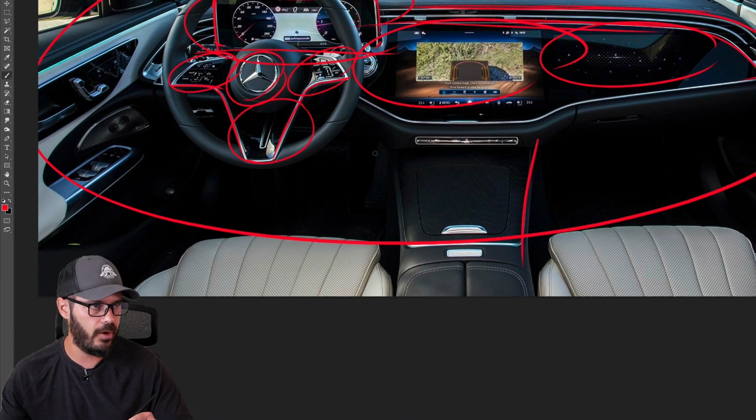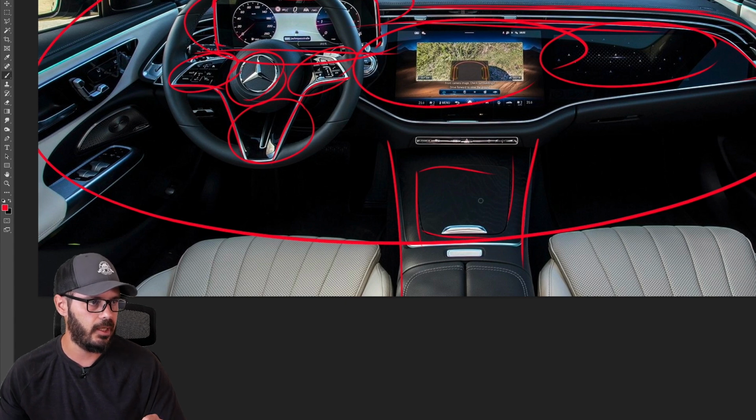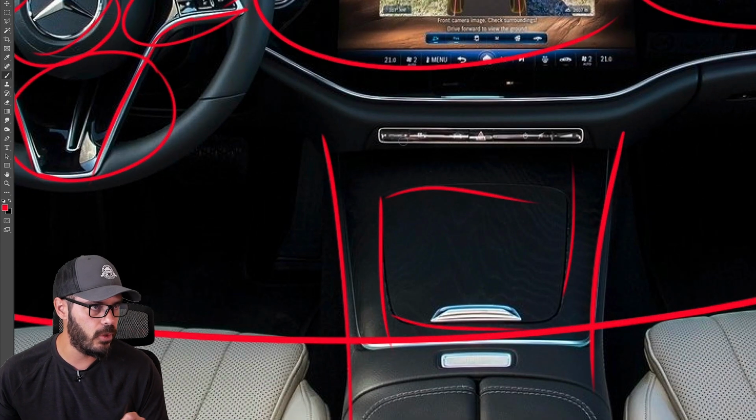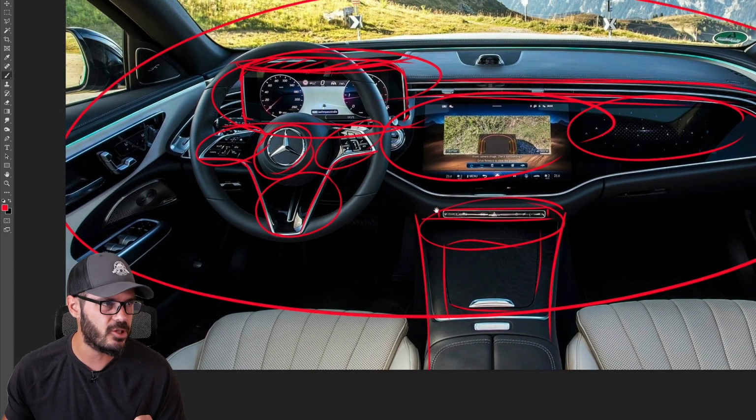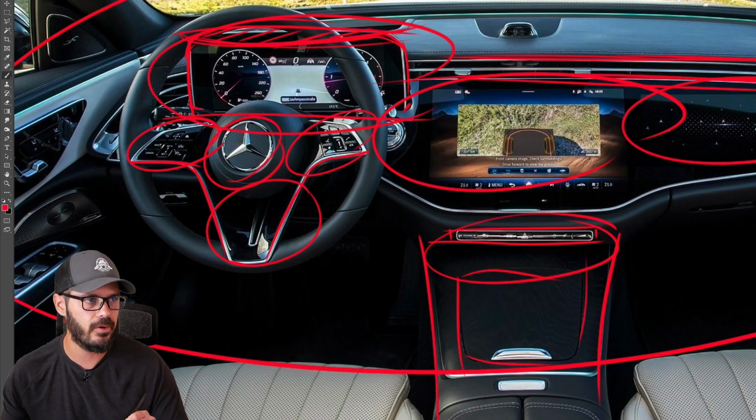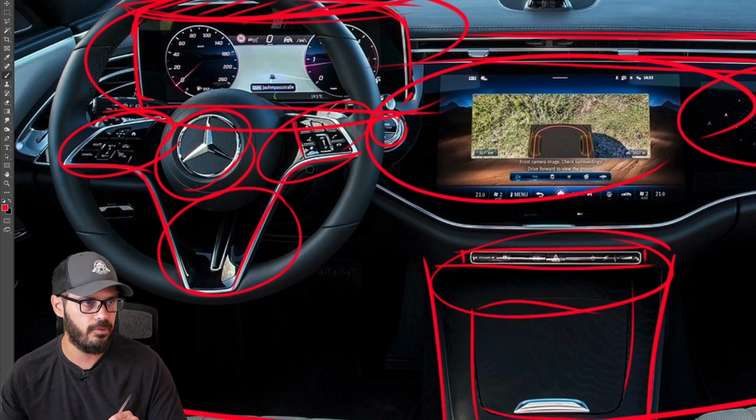Center console looks fairly traditional to me. You do have the compartment here, probably some wireless charging and stuff like that going on underneath this lid. And you have very few, I'm not even sure if these are physical buttons, but other than that, these are pretty much the only physical buttons that you have in the entire interior, in addition to this wheel here and of course the buttons that you have on the steering wheel.